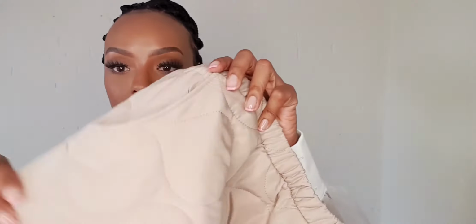Next up is a mini skirt. Now this is the same material as the suit that we just went through. It's got an elasticated waist. It's got real pockets. It's like a nude color. It's got the same stitching as the pants, as the suit that I just showed you. And yeah, it's really cute. So this is for still slightly warmer days, but it's a nice breeze.